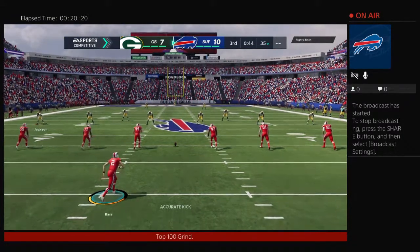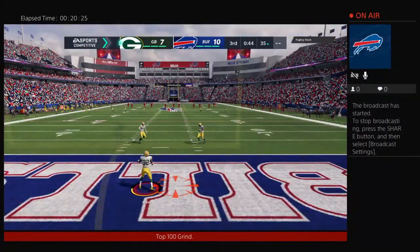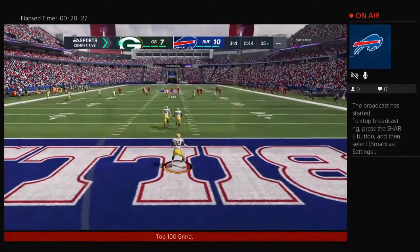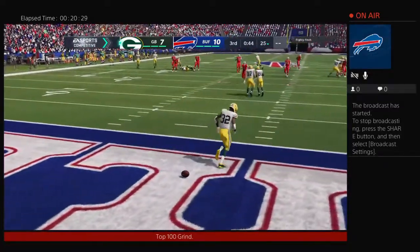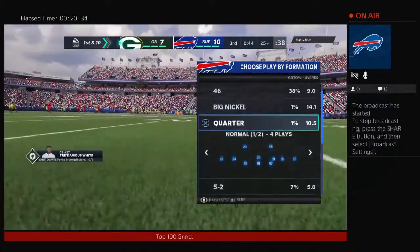Tyler Bass. After the touchdown, Bass to kick it away. Fields it in the middle of the end zone. And he'll decide to not bring this one out as their drive will begin at the 25.